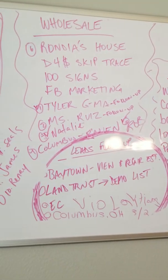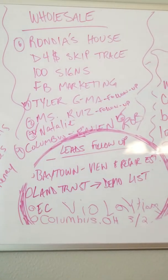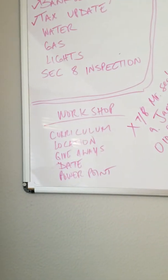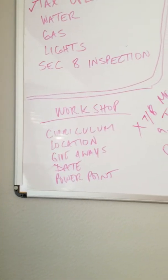I heard he could be a little bit slick, so I just want to make sure that I do everything correctly in case anything wonky does pop up. And then of course the workshop, I have a little bit of time because that's not for another 6 weeks or so, so I have time to get ready for that.